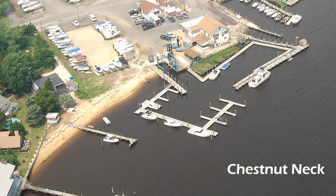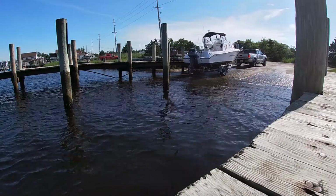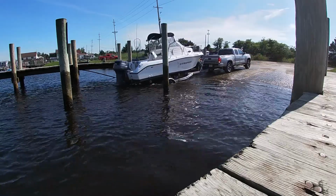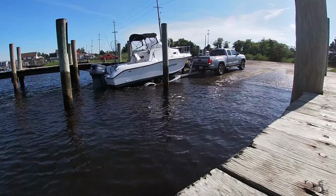We're then navigating through the Mullica River into the Great Bay, through the NJ Intercoastal Waterway, all the way to Atlantic City, then returning at night. We're going to try some fishing along the way and see what we catch. Should be a fun trip.